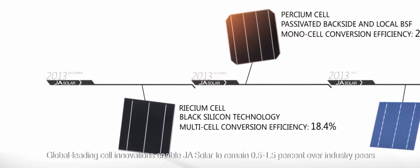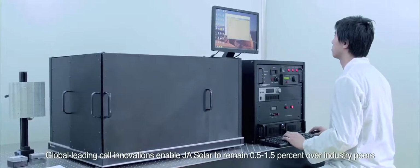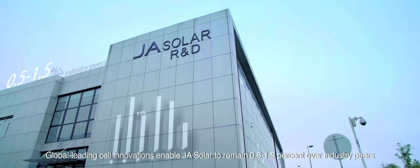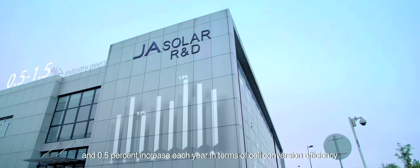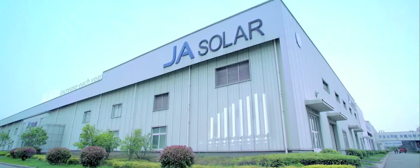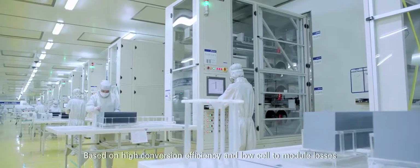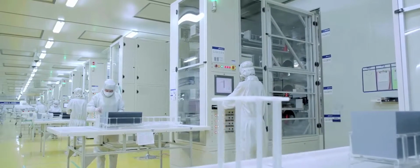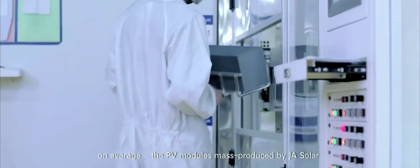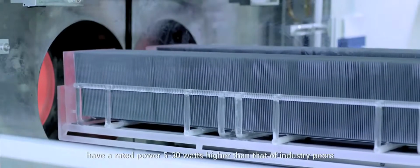Global leading cell innovations enable JA Solar to remain 0.5 to 1.5% over industry peers, and 0.5% increase each year in terms of cell conversion efficiency. Based on high conversion efficiency and low cell to module losses, on average, the PV modules mass produced by JA Solar have a rated power 5 to 30 watts higher than that of industry peers.